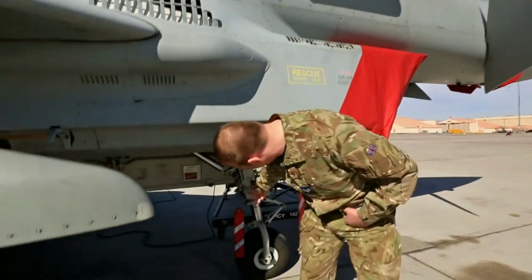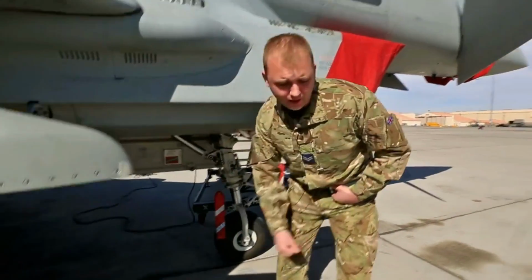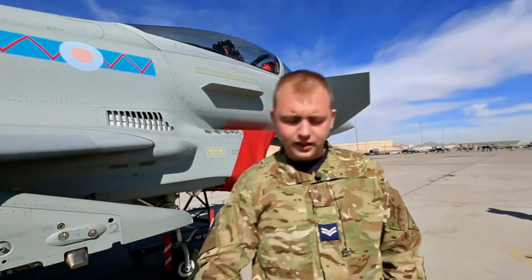After that's done under pilot control, we start removing the ground locks, like this one here, and that allows it to safely go flying. When the pilot's here, we act as safety men, ensuring that there's a safe engine start and then a safe taxi. The pilots can then go and complete our Red Flag sortie.